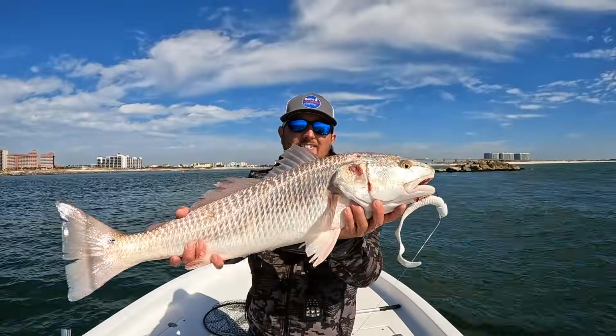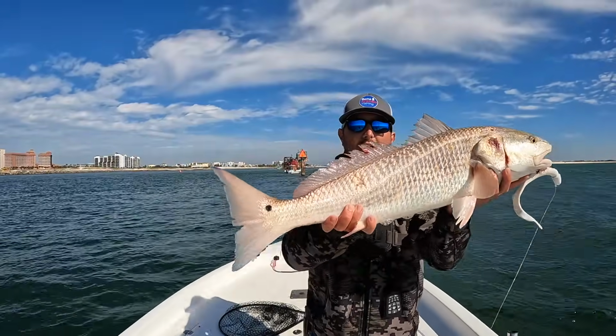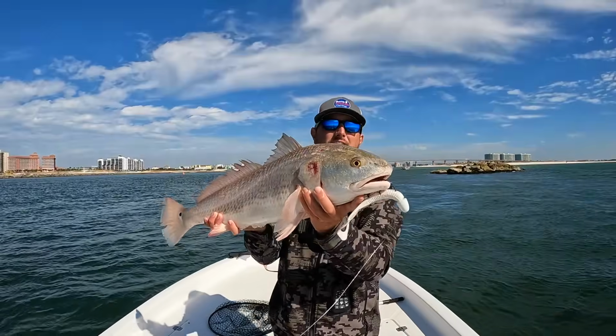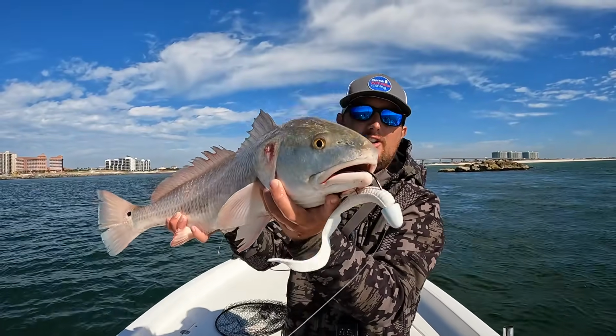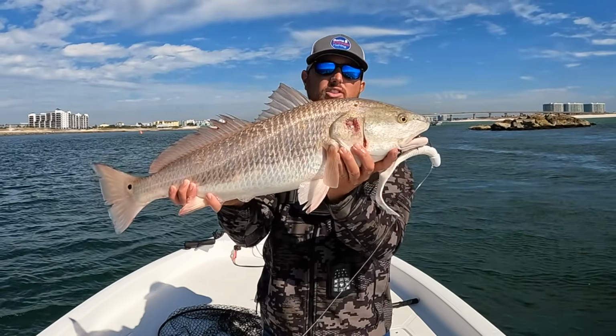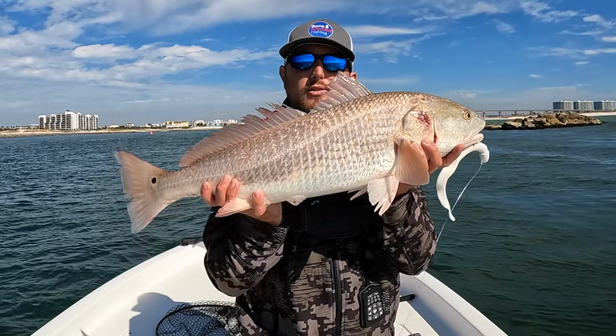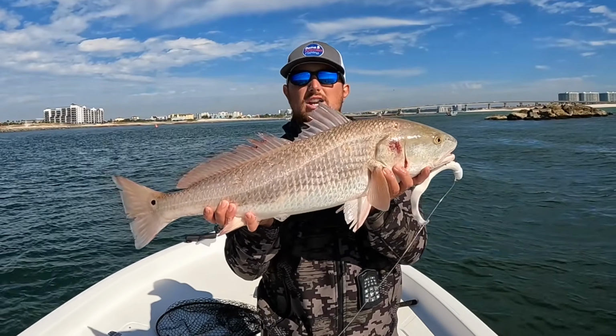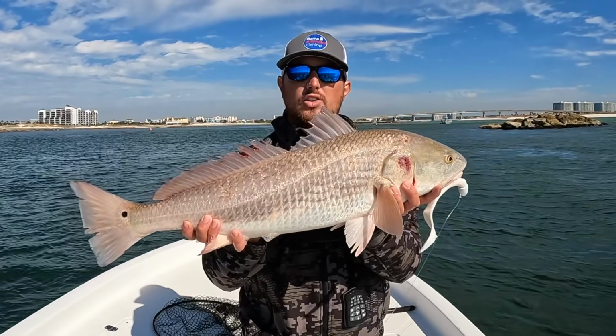All right, y'all, what an awesome fish. The target species of the day. Nice redfish on that bird of prey jig and curly tail. This one's gonna go in the cooler and I'm gonna take it home. It's an overslot fish. I don't normally keep overslots, but that's a perfect size right there to eat without it being too wormy or too firm.